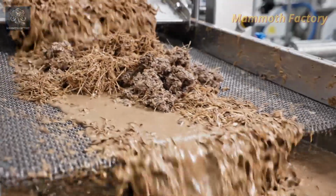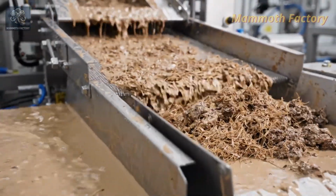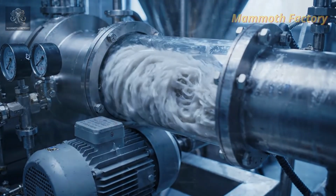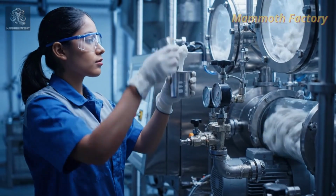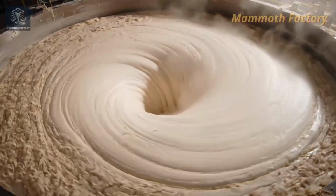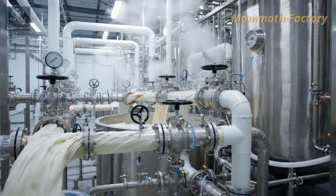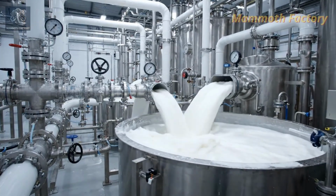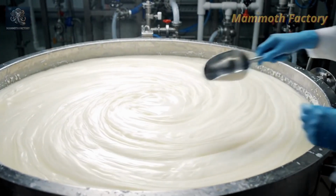Screens refine the pulp by rejecting what softness cannot tolerate, making an invisible quality parameter visible through the choreography of screening and separation. Refining opens and conditions fibers so they bond better later. The pulp is equalized for consistency before whitening. For a white household finish, brightness must be carefully built. Here, the future finally turns white.